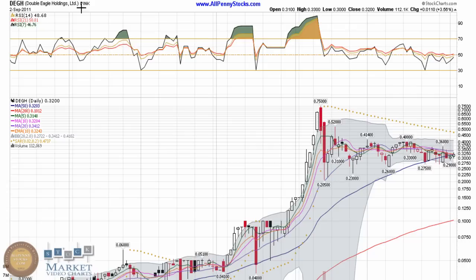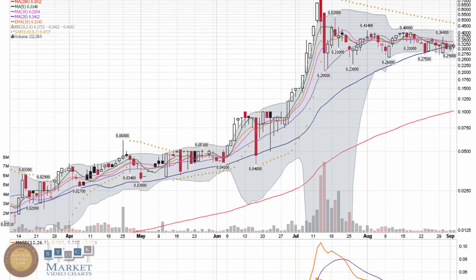Stock Charts has this listed as a pink sheet, but Double Eagle is actually an OTCQB tier traded stock, trading under ticker DEGH. I scaled this into a 6-month chart to get a better look at what's going on right through here. This actually made a pretty solid climb from down here in the sub-pennies up to this level before forming some new support, resistance, breaking out once, doing it again, breaking out again.